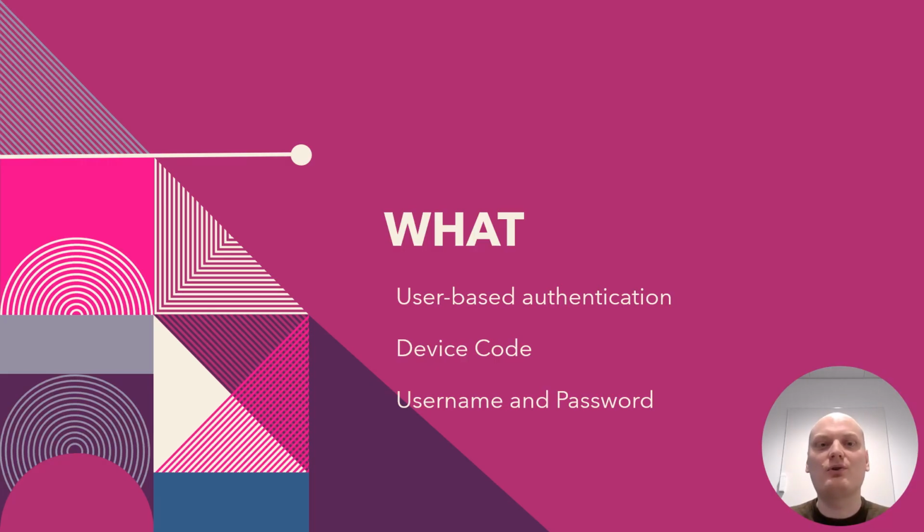As I promised, we will also go through questions. What's the best authentication in general? What is device code? What's the difference between device code and username and password?